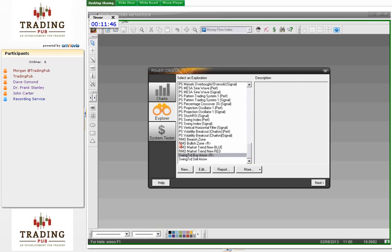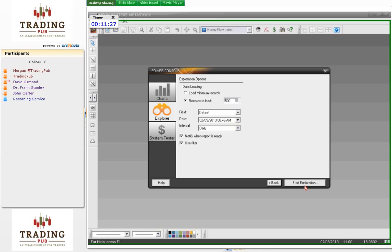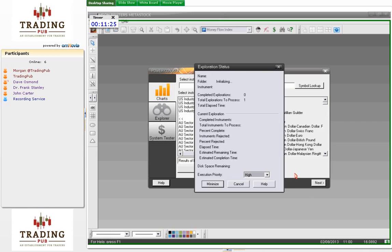We do have lots of these RMO. What I like to look for is this swing trade buy arrow, that blue arrow. We can select next, and let's run it on an index. Let's run it on the NASDAQ 100. I'll select all of those, and we will start the exploration. Right now, it's searching through the NASDAQ 100.